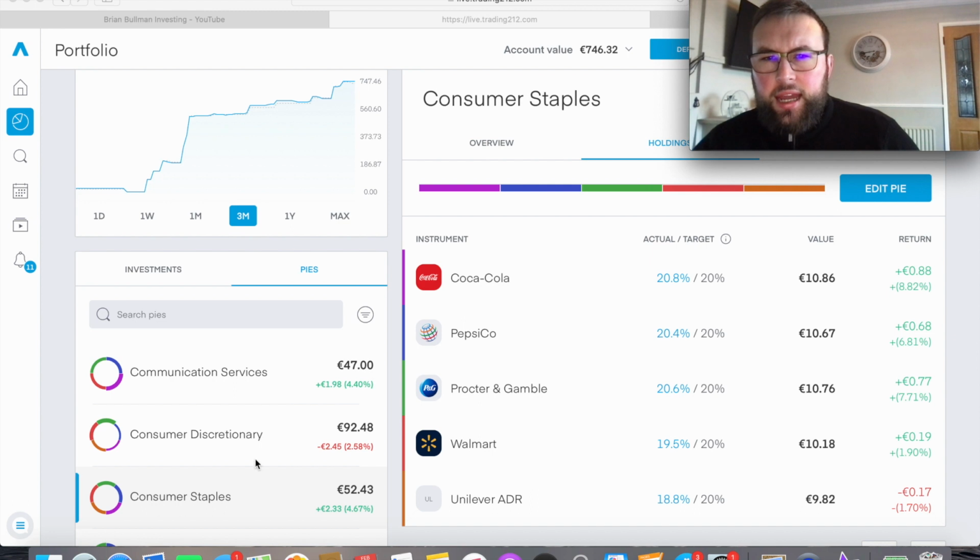For example, to the naked eye, consumer discretionary and consumer staples would be pretty much hand in hand, although there is small significant differences here. But for example, we can see consumer staples is currently up 4.67%, and we have €52 invested overall here. One in the red at the moment, which isn't that down that much, 1.7% in Unilever. And again, all 4 of the others are fairly in the green.